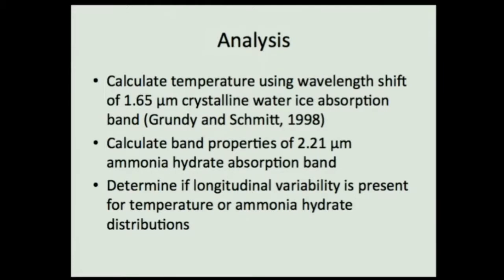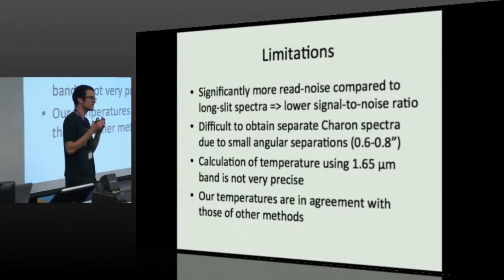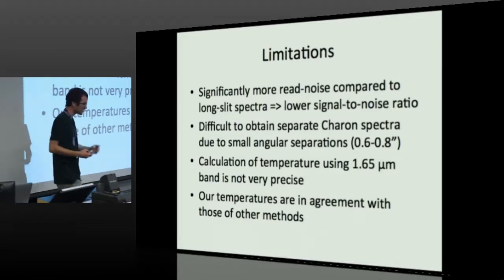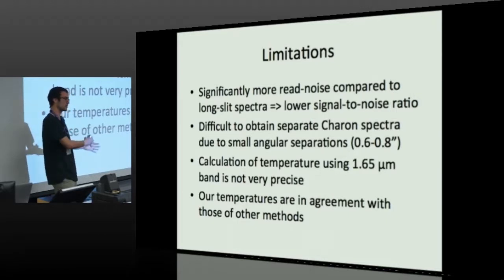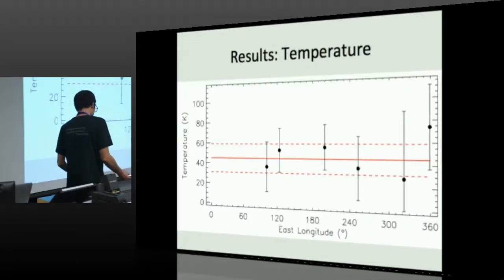And then use the 6 nights that we have to determine longitudinal variability. How does this stuff vary across the surface? There's some limitations to this. In particular, you're adding a lot of noise when you're trying to get the spectrum from the data cube. You're adding way more pixels in each image than you would if you were doing long slit, so you're making it noisier. However, because of the small separations, this is one of the only ways to do this from the ground, to get a separate Charon spectrum. And the temperature calculation is not very precise. However, we do end up in agreement with other values determined previously.